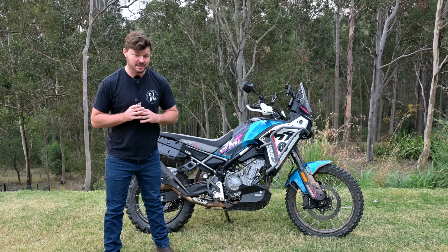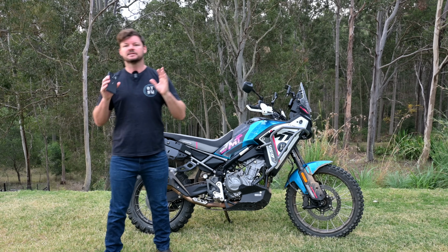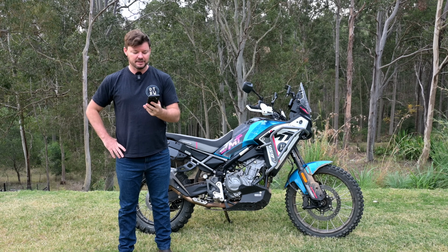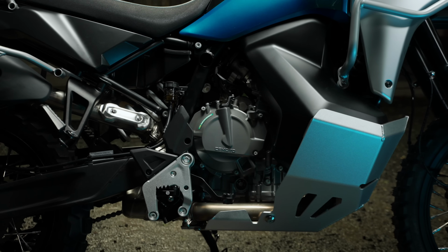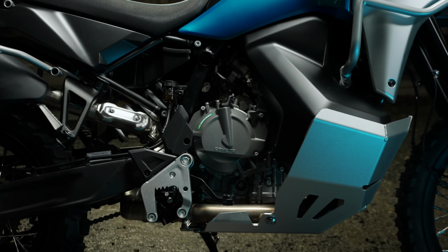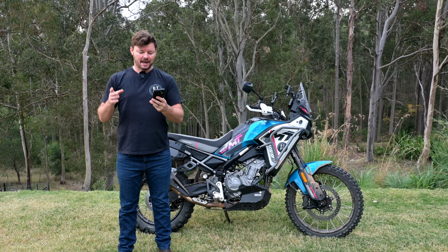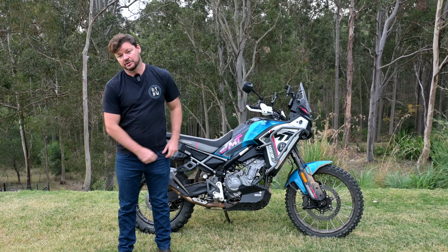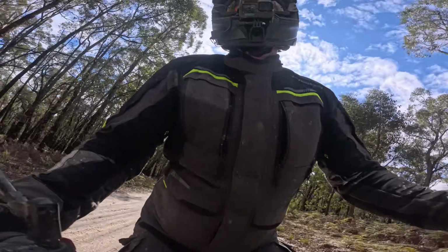Engine performance is where the biggest difference is with these bikes. There is a vast difference. I've got some stats for you here. The 450 has about 44 horsepower at the crank, and the 800 has 95 horsepower, so well over double. But it is only 12% heavier. What does that mean? Well, it's got way more poke. The power to weight ratio is massively improved on the 800MT-X.